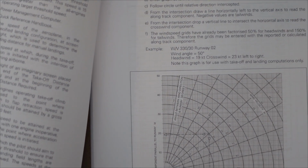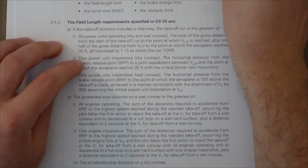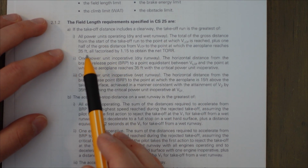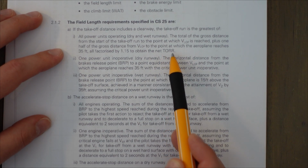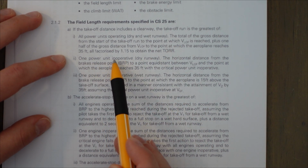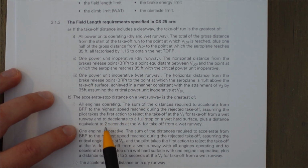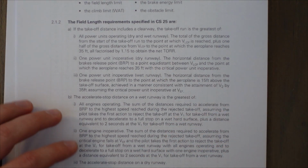It's all laid out. Let's think about those. The takeoff stuff will be near the front, yes. So if you think about those takeoff distance requirements and the accelerate stop distance requirements, all this kind of stuff, it's all in here. So this is the all power units operating, factorized by 1.5 to obtain the net takeoff run required. 1 power unit inoperative. 1 power unit operative on a wet runway. Accelerate stop distance is, you know, plus the 2 seconds at V1. All engine 1.15. It's got all the good stuff in it, should you need it.